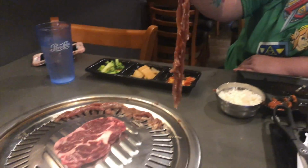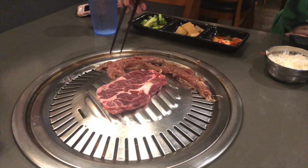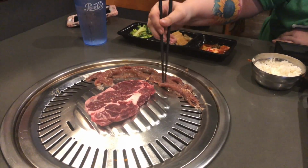Because most of the stuff isn't really seasoned. This is marinated, but the other stuff is not, because I think they want to avoid somebody not liking it. Yeah.